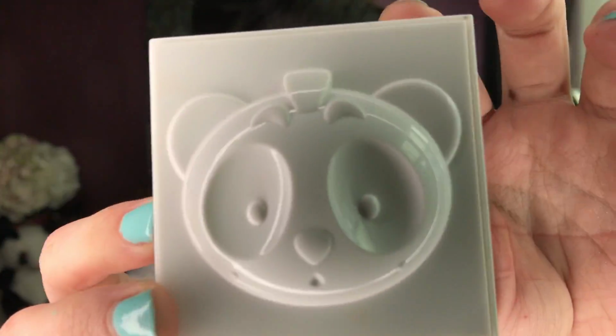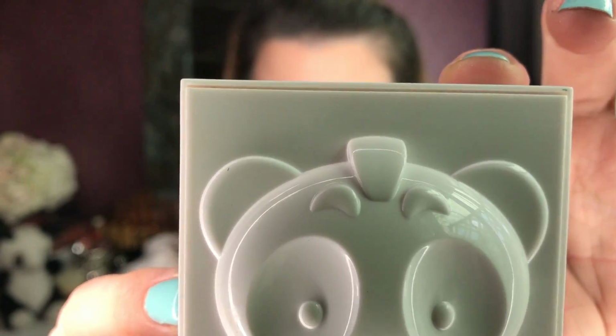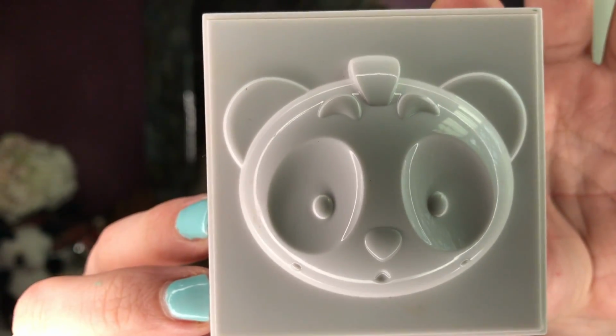But I'm sorry, the rest of these, I mean, the packaging is amazing. It's quite cute. I didn't think I would love the packaging as much as I do love it. So I'm a convert on the packaging.